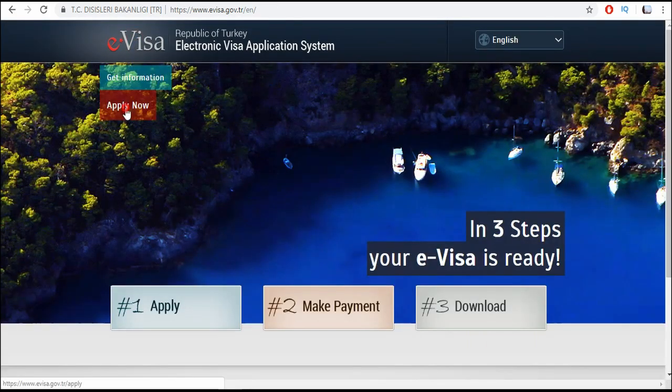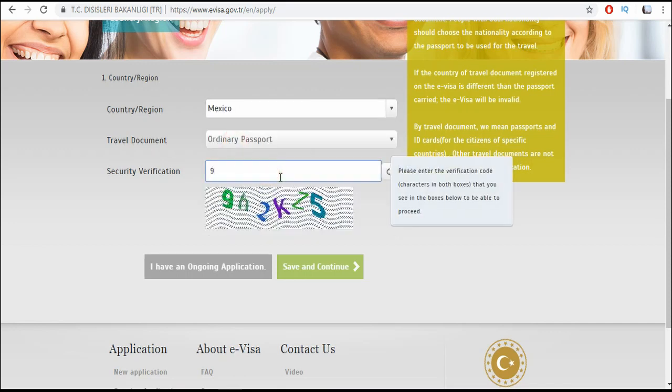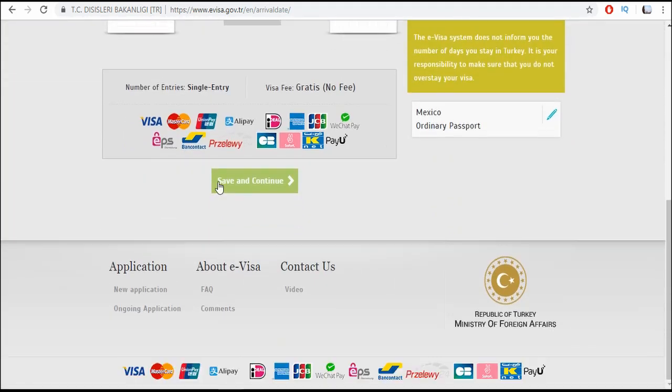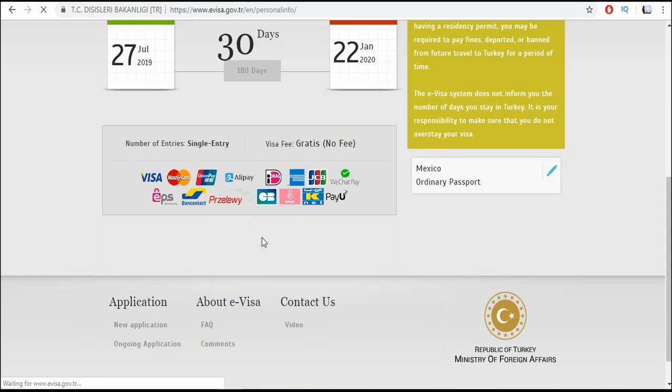All right. Now let's go with Mexico. For example, let's check Mexico. I will do this because I know it. I am from Mexico, and when my parents or my brother come to visit me, I usually do their process. So I perfectly know this one. Mexico, ordinary passport as well. Once again, let's put the code. All right, here, for the Mexicans, it will be issued for 30 days, 30 days within the 180 days. And this one is for single entry. This is a single entry visa. And this one is free. So you don't have to pay in the case of the Mexican citizens. Now, let's imagine that I will process it. I will arrive in Turkey on the 27th. Today is the 24th. Save and continue.